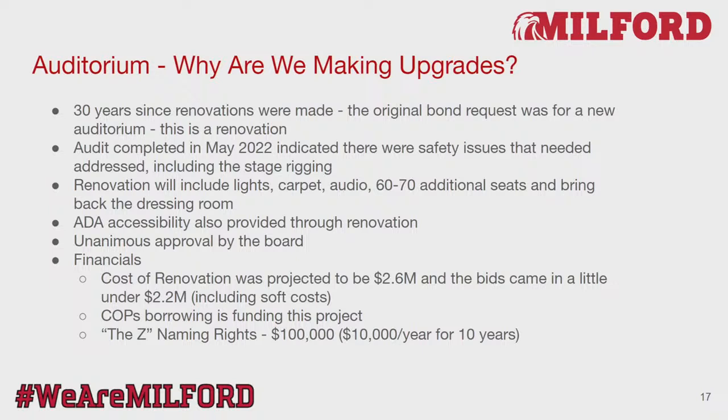But last December, we also accepted the largest private donation in the history of the district from Eric Zamudio for naming rights of the theater over the next 10 years for a contribution of $100,000. And those funds will go to maintain, upgrade, and keep current the facility moving forward, so that hopefully we can stretch these renovations to every bit of their usable life. Certainly there will be some things over time that will need to be replaced, like seats, but we would like to keep the theater as current as we can moving forward and be good stewards of that facility. So we've got some pictures and then a few other pieces for you.